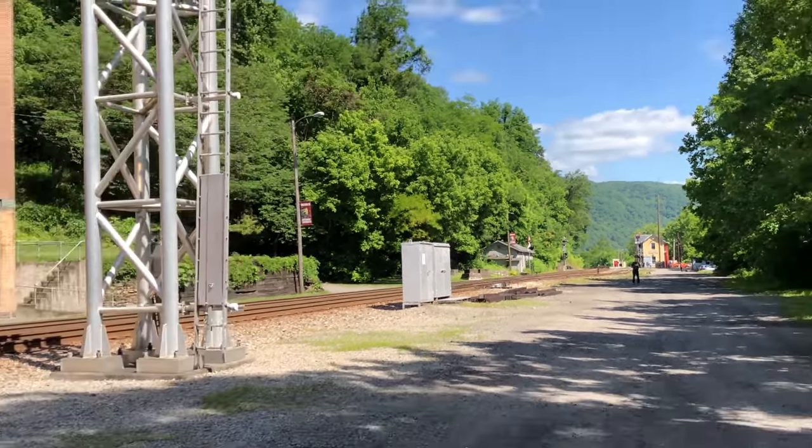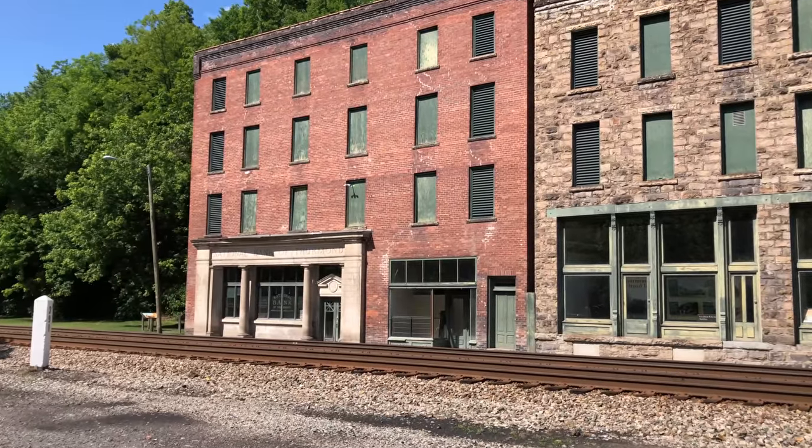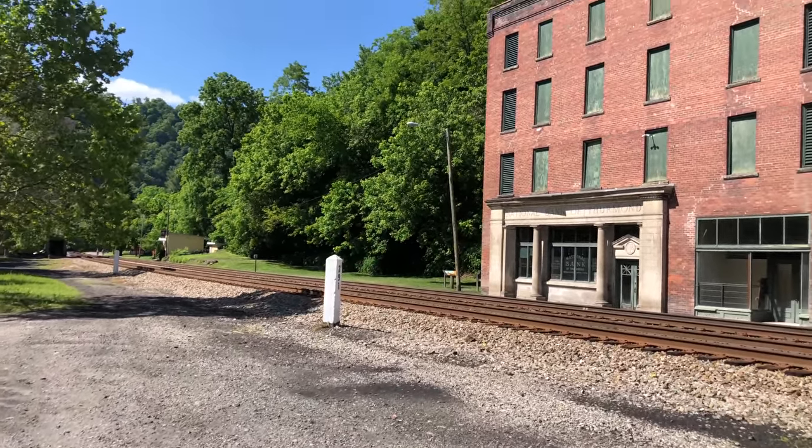I still hear that train. First picked it up on the scanner about 10 minutes before we got here. We heard it on 160.23.